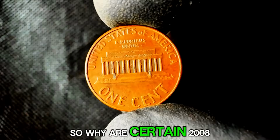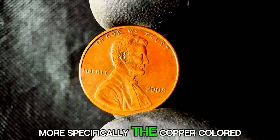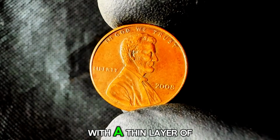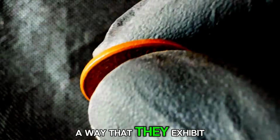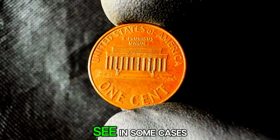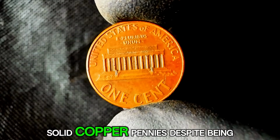So why are certain 2008 pennies suddenly commanding premium prices? The answer lies in the color, more specifically, the copper-colored shade. While the standard 2008 Lincoln pennies were struck using a zinc core coated with a thin layer of copper, some coins have aged or were struck in such a way that they exhibit a deep, rich, coppery tone. This hue is far more distinct than what you typically see. In some cases, these coins appear almost identical to the pre-1982 solid copper pennies.